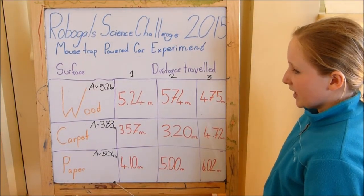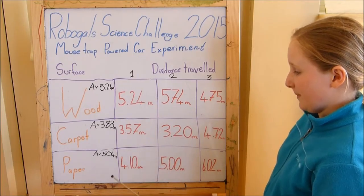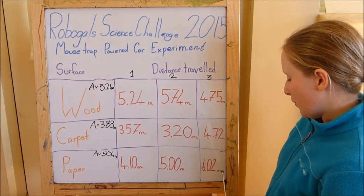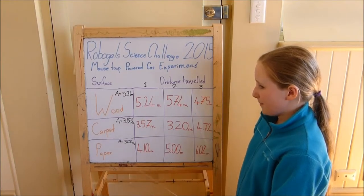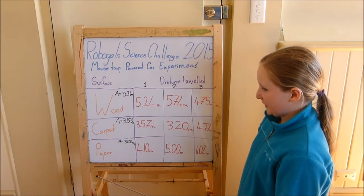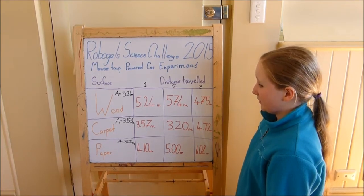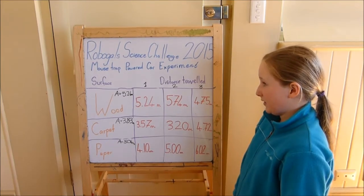From these results, we can clearly work out that carpet has more friction than wood or paper. I found it interesting that the longest distance the mousetrap car travelled was 6.02 metres, and that was on paper. The wood and the paper have less friction than the carpet because they are more even surfaces, so the car travelled further. I tried to distinguish between wood and paper, but I couldn't, as the results were too close and the sample size wasn't very big.